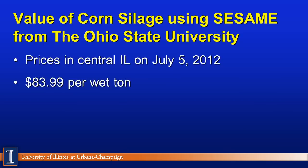We then took Sesame and had it run here in Illinois. So this is not Bill Weiss's data. This is Illinois data. We looked at prices in central Illinois, feed prices delivered to the farm in the first week of July. And the value per wet ton is about $84 per ton for that corn silage, almost identical to Feed Val 12. So you can see both of these programs do a very nice job estimating values, and then you can work backwards and do what-ifs with those different software programs.